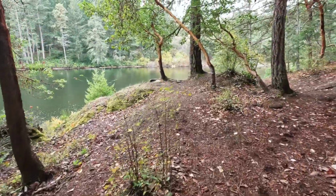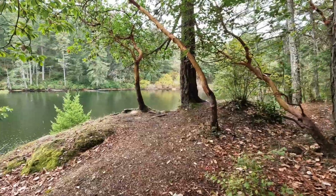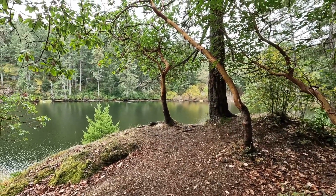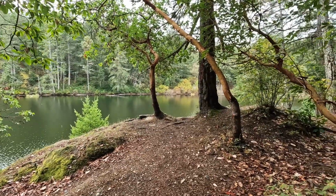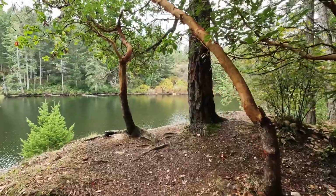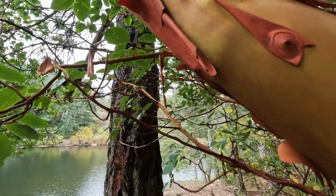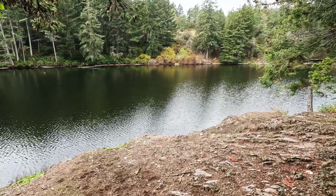These are lovely arbutus trees, ones with the red bark. And they are not deciduous, but they shed leaves off and on throughout the year, but they are evergreen, and they have this amazing peeling bark. Oh, here's a nice view of the lake here.